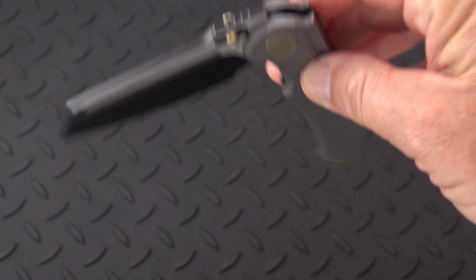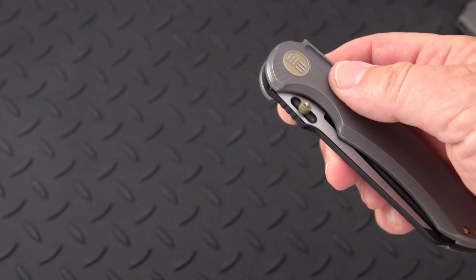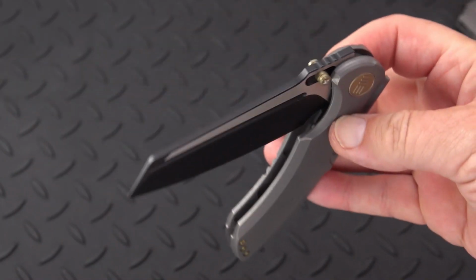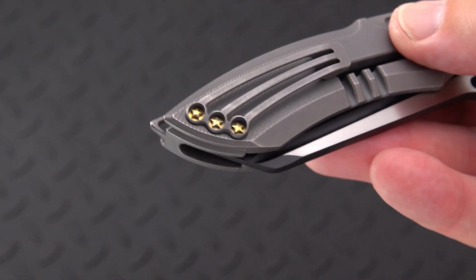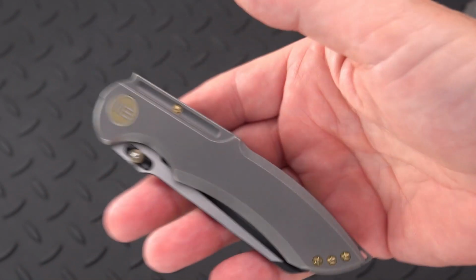Action, smooth as glass. Thumb stud opening. Just a gorgeous knife, no longer made. Look at the clip. Fantastic. The Wii 620.